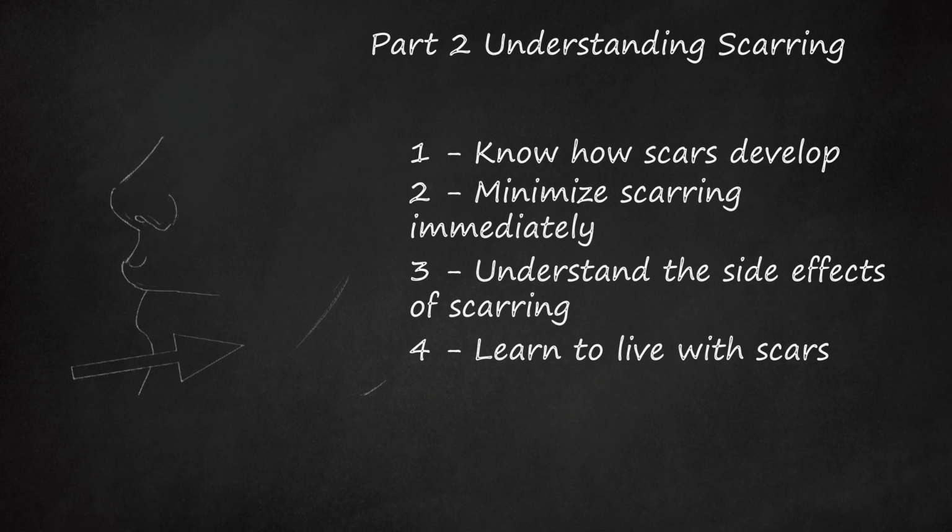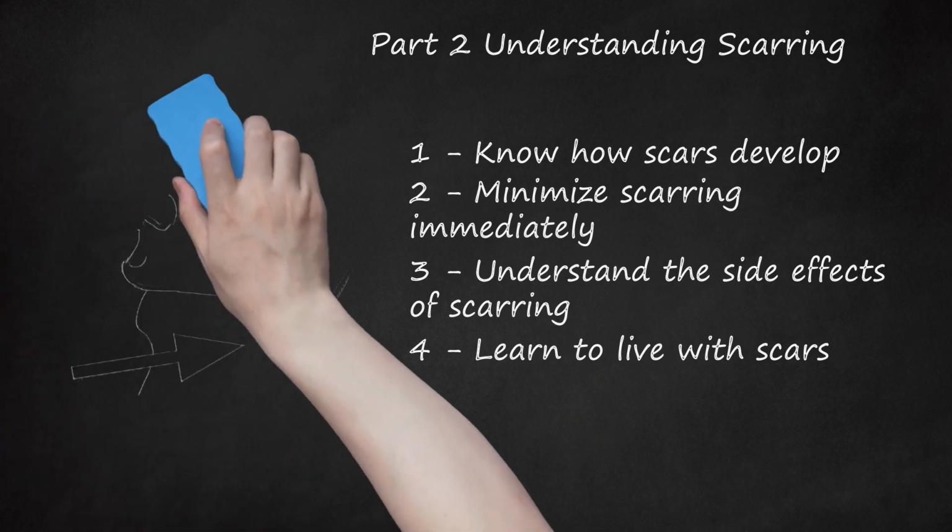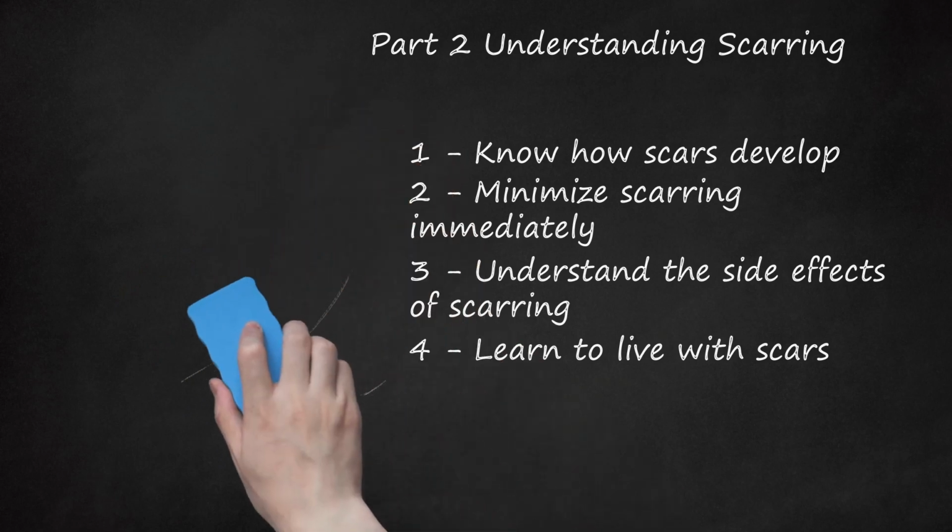Rather than consider them disfiguring, think of scars as a part of what makes you distinctive and unique. Scars act as evidence of your life experiences, whether good or bad, and contribute to your individualism. Even if you have scars, you're still intact and present. You have prevailed over whatever caused the scars in the first place.